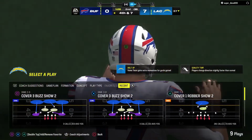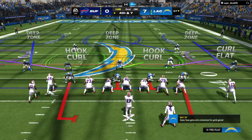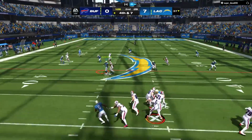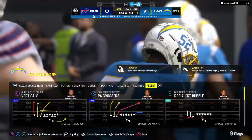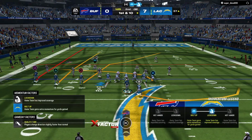Nice back-to-back plays defensively. They're stacking momentum now. 1 incompletion, 2 incompletion. They're going for more. So it looks like the offense isn't going anywhere. They're going to go for it on 4th and 7. Now on 4th down here, that pass knocked away and incomplete. So certainly an interesting call there to go for it. And the Chargers will get the football back in excellent field position.